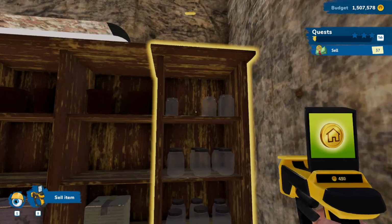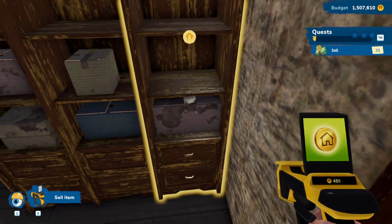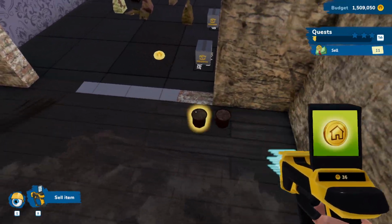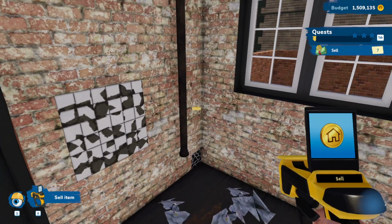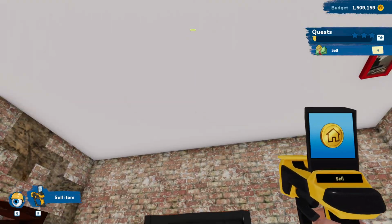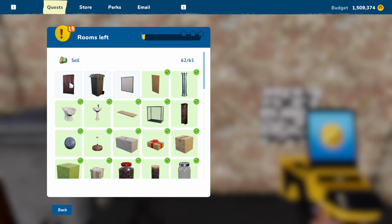Let's get these shelves cleaned off and sold. Okay, lots of jars, lots of boxes. Oh gosh, there were plant pots on top. Did not expect that. Autosave lag. Okay, let's sell that. And the light and the ceiling. We'll keep this for right now just because I feel like we're going to need it.